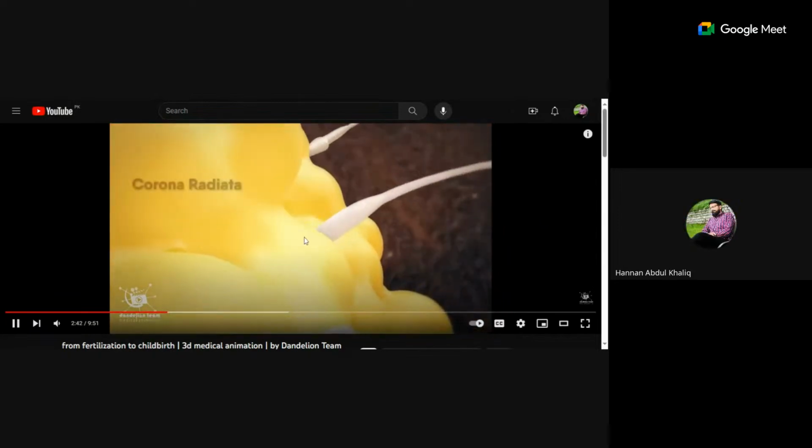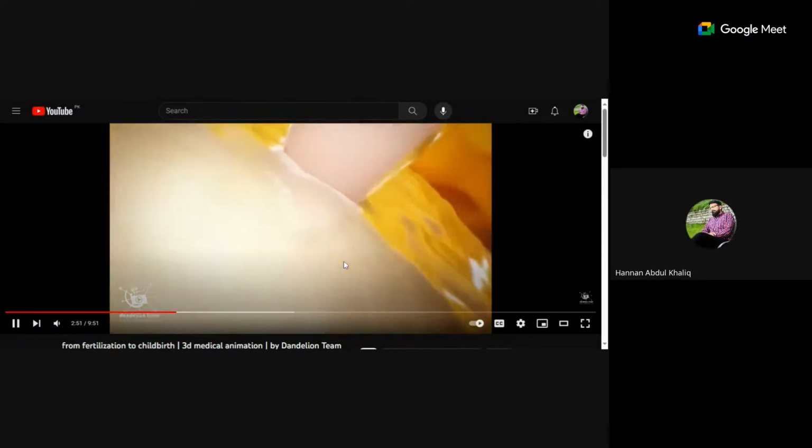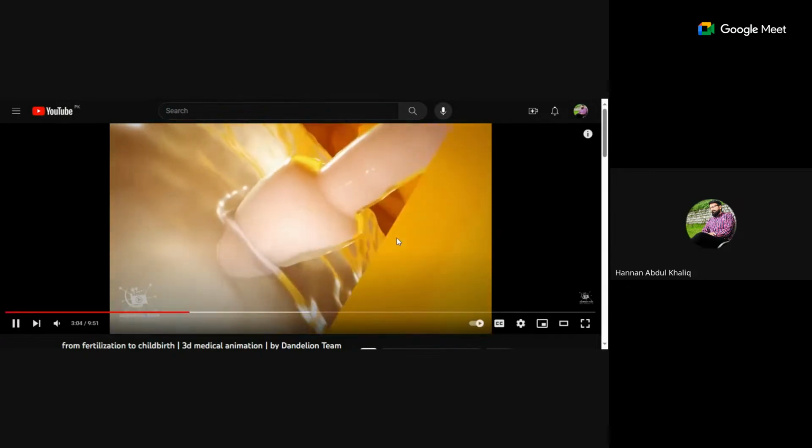The sperm burrows through the follicle cells. Then, upon contact with the zona pellucida, the sperm bind to the receptors in the zona pellucida. Then, the enzyme-filled cap of the sperm, called the acrosome, releases its stored digestive enzymes. Finally, the sperm must fuse with the egg plasma membrane.